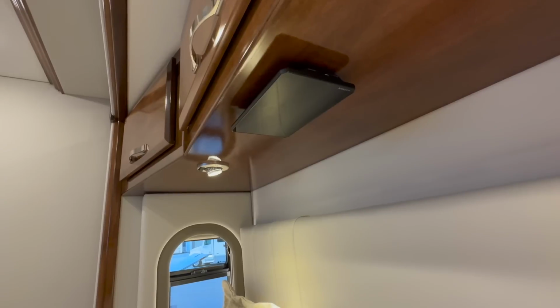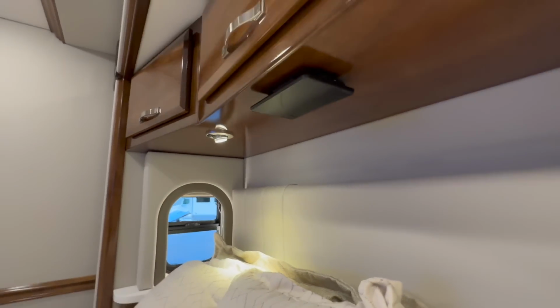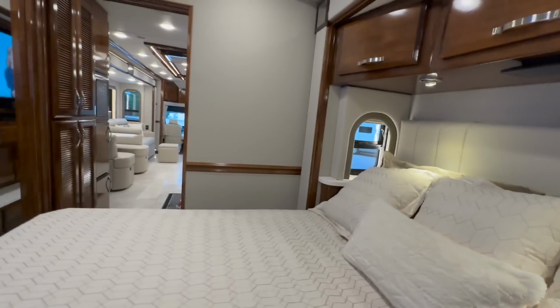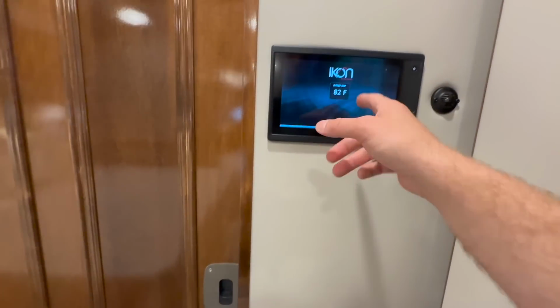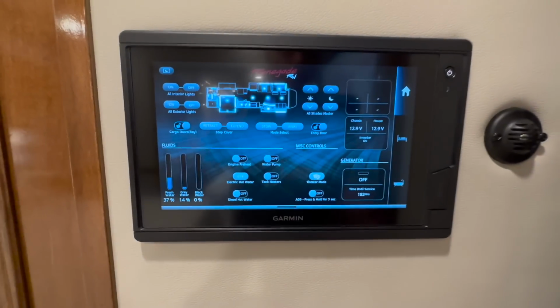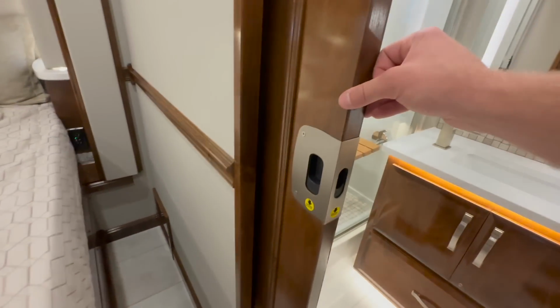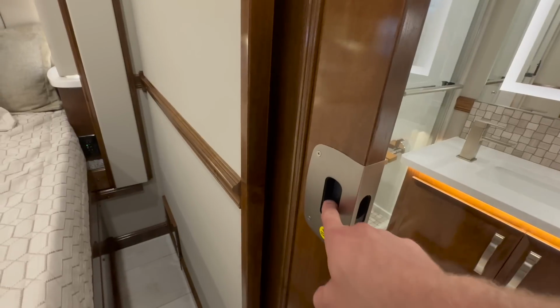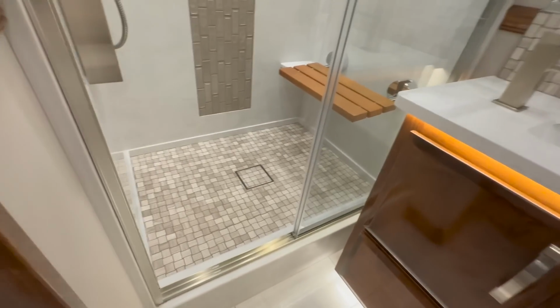You got another screen here that'll eventually, it's turned off, it looks like, but that is another screen where you can change the lights, lock the door, unlock the door, do whatever. So it's actually identical to this screen. It's just turned off, but you can do multiple things there, change stuff in the bedroom. All right, here we go. I like the doors. So in the iKon, something else I noticed, the doors latch. I like it. Little upgrade there.